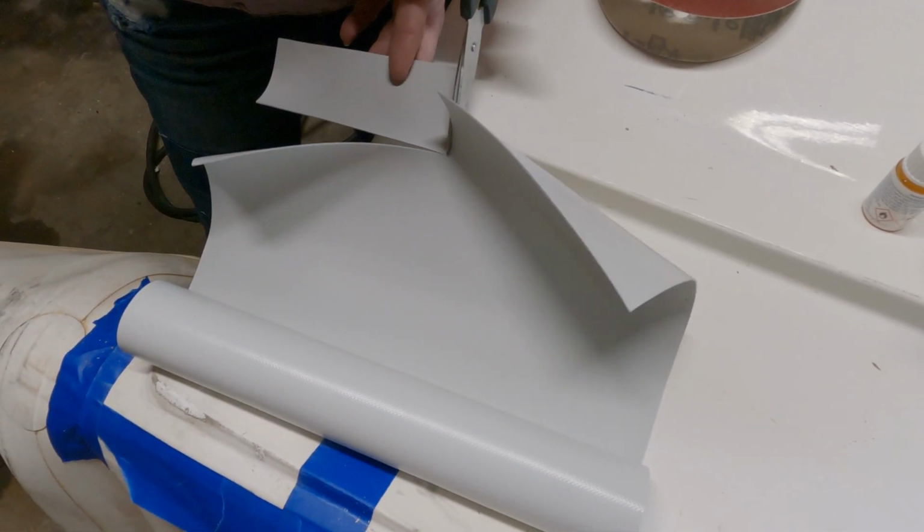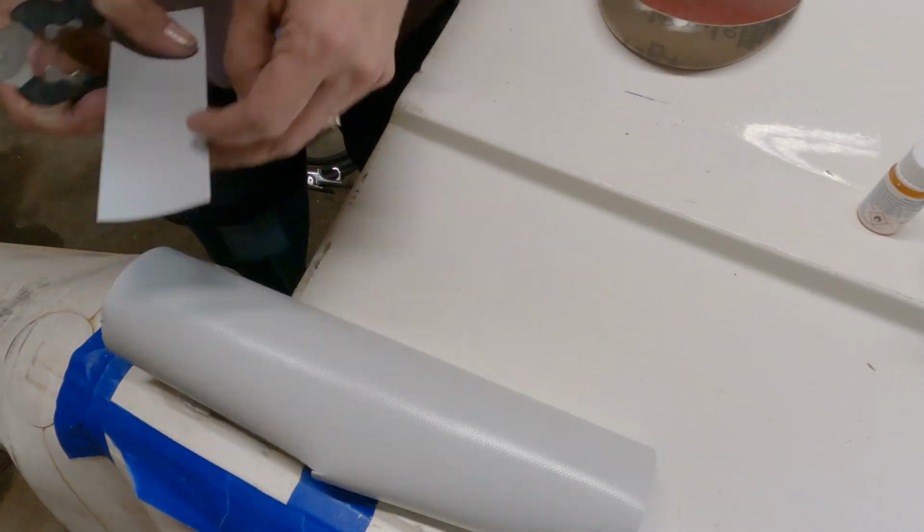Measure twice, cut once, or just eyeball it? We're just gonna eyeball it. That's what I already did.